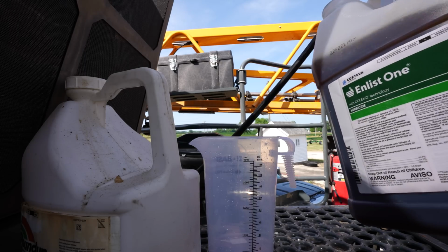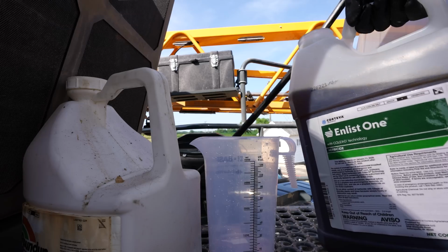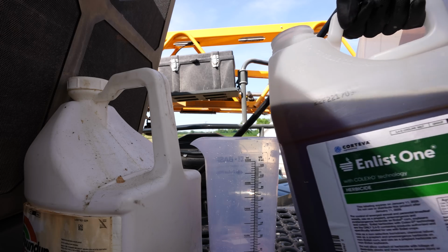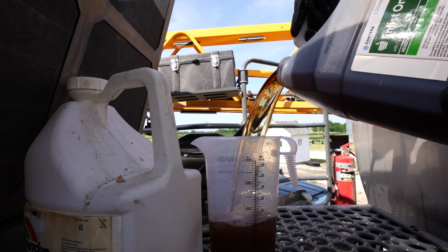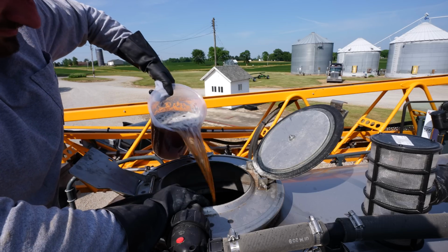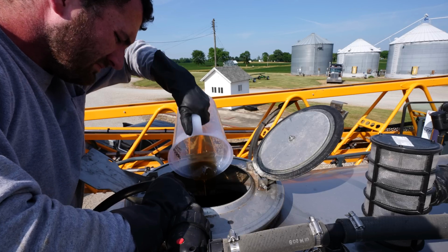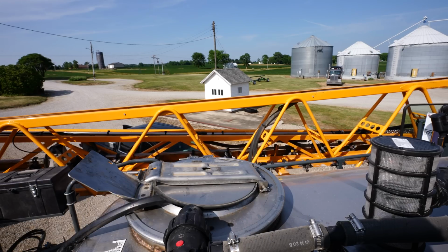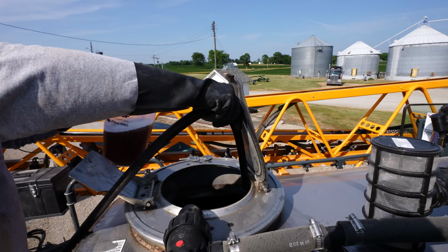Next up is going to be our Enlist. I changed my mind. I'm going to put 100 gallons in the spray tank. We are using a quart of Enlist per acre, which is 2 pints or 32 ounces. I'm going to throw in about a gallon and a quarter or so. Now that I think about it, I need more than a gallon and a quarter. I need closer to 2 gallons in here for 100 gallons worth.